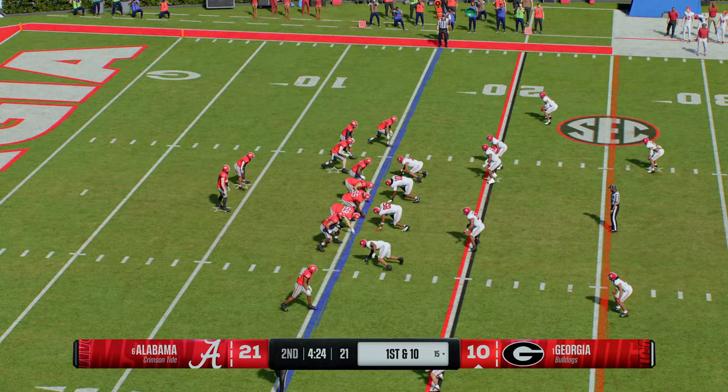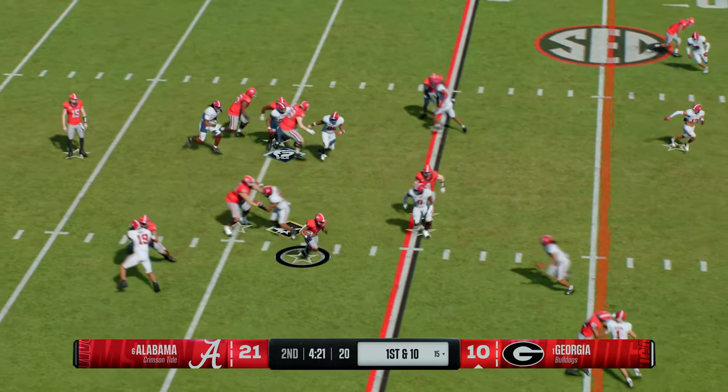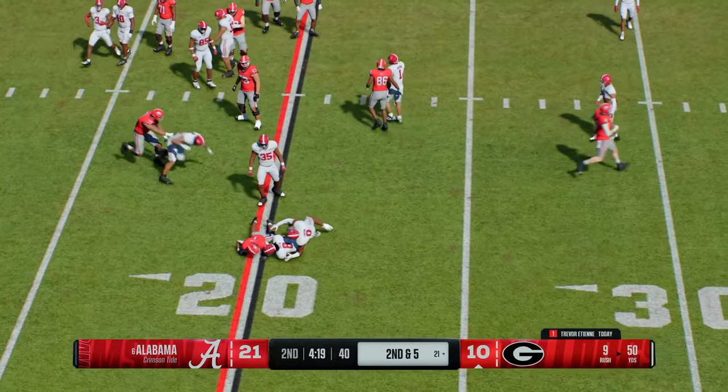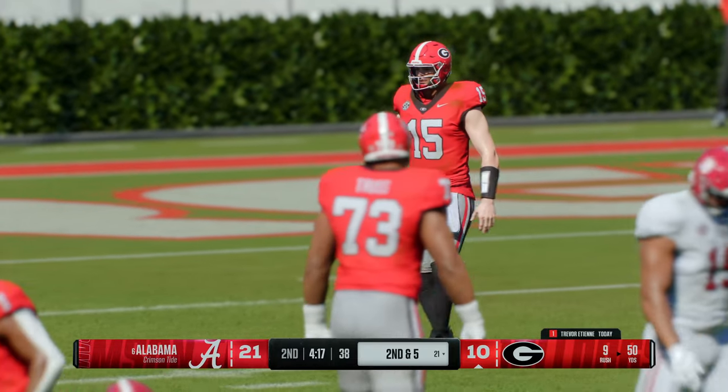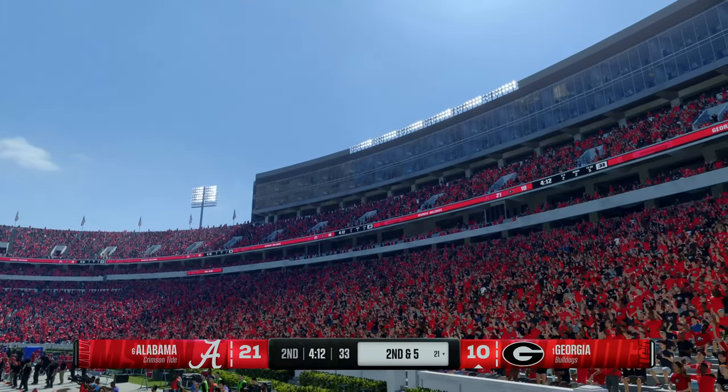And the Georgia offense is back out on the field. The passing game was so effective in the last possession, right down for a touchdown. We'll see if the defense can make adjustments. Solid run. Moves the ball out across the 20 to the 21. It's a really good, solid run.